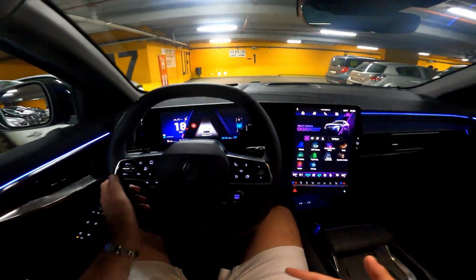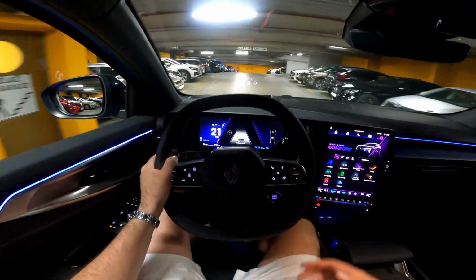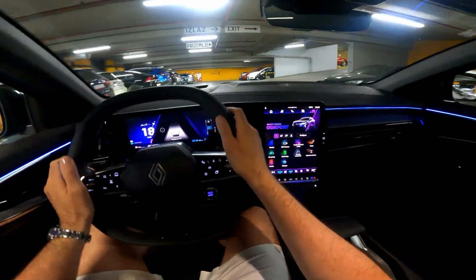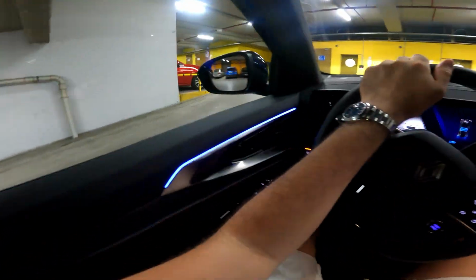I do think that I will be able to test it, as I do think there will be a test car for press here in Croatia, so that is cool. And soon we will depart this rather huge garage and go on a nice relaxed night drive.